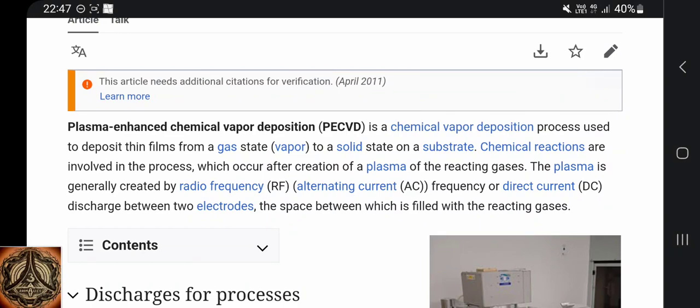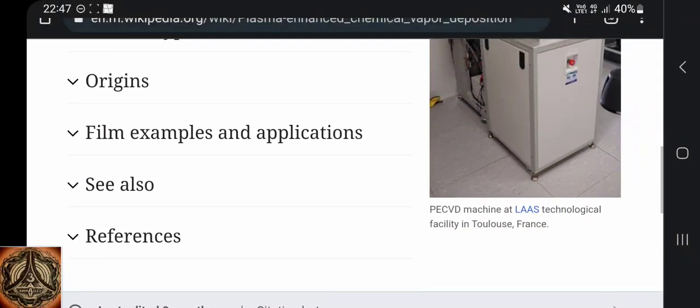Plasma-enhanced chemical vapor deposition, PECVD, is a chemical vapor deposition process used to deposit thin films from a gas state (vapor) to a solid state on a substrate. Chemical reactions are involved in the process, which occur after creation of a plasma of the reacting gases. The plasma is generally created by radiofrequency alternating current frequency or direct current discharge between two electrodes, the space between which is filled with reacting gas. I think that's very interesting. You can read up about this if you want to.